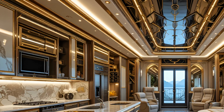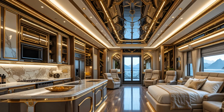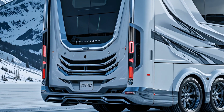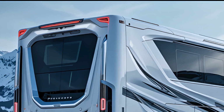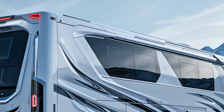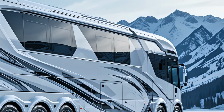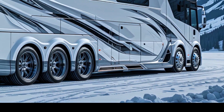Multiple 4K screens, a premium surround sound system, and seamless satellite and streaming capabilities turn the coach into a mobile theater. Overall, the 2025 Prevost Millennium isn't just transportation, it's a lifestyle. If you're looking for the ultimate in comfort, performance, and technology on the road, this coach sets a new standard.